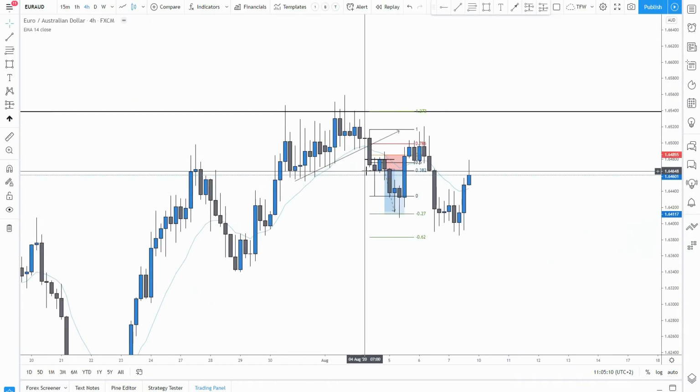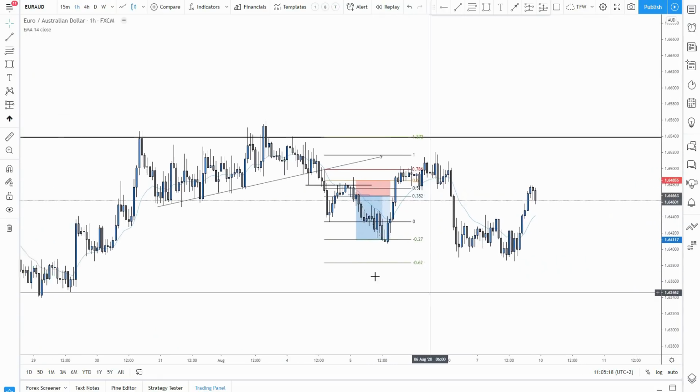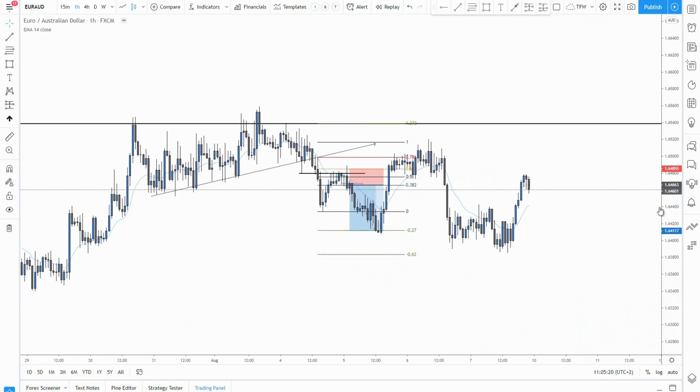So yeah, beautiful trade. You can extract something from it, like again the higher time frame analysis, dropping down to the lower time frames, trying to catch that intraday move, just quick in and out, and then the market can do whatever it wants to do.